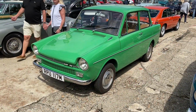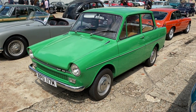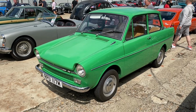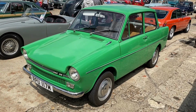So replacing the DAF Daffodil, yeah, I didn't make that up, honestly, that's true, is the DAF 33. It has a 746cc flat twin engine with a constantly variable transmission. They were sold in the UK. This is a right-hand drive car. It's an M, so that would make it a 74. Rare to see one of these days.